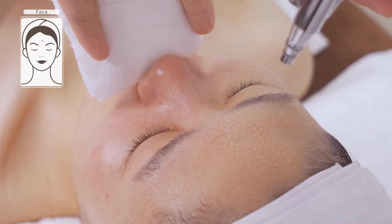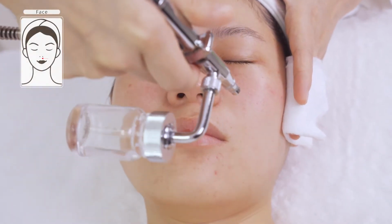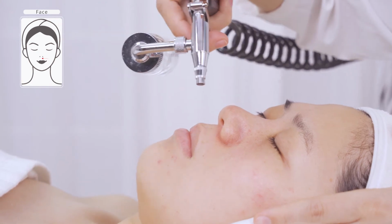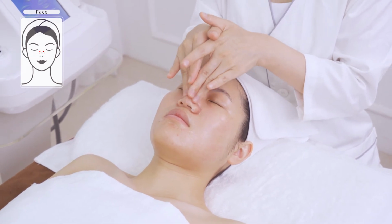Inform the customer to adjust breathing when operating around nose. Make sure the mist does not get into the customer's eyes, nose, or ears. Move from one side of the cheek to another, passing Philtrum as the middle point, then wipe off the remaining mist. Apply RF cream evenly all over the face.